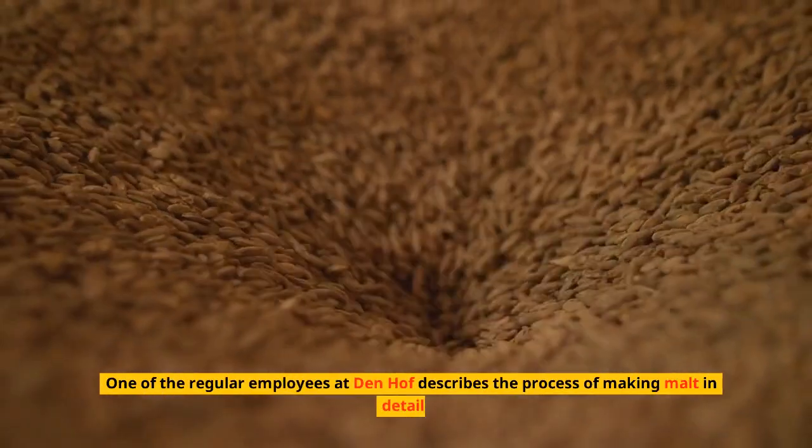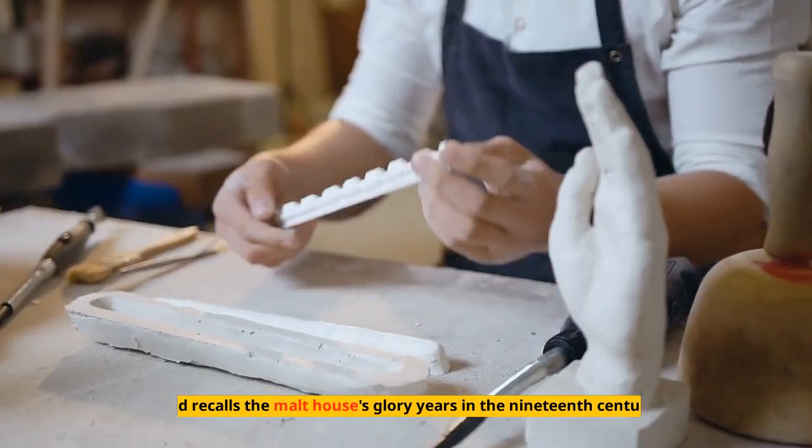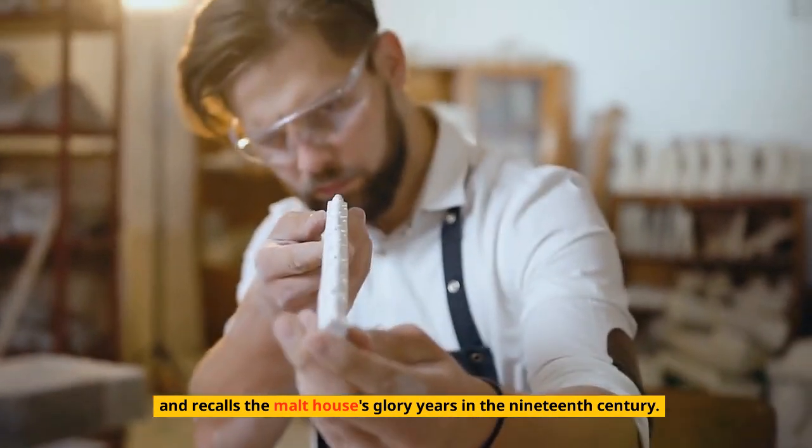One of the regular employees at Den Hof describes the process of making malt in detail, and recalls the malt house's glory years in the 19th century.